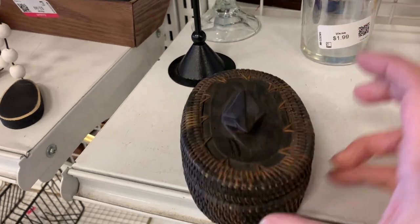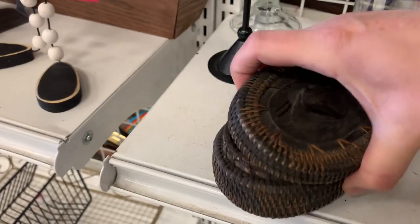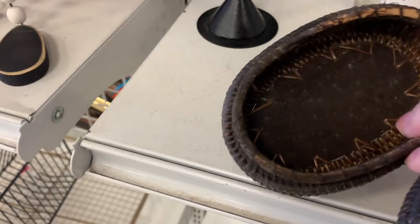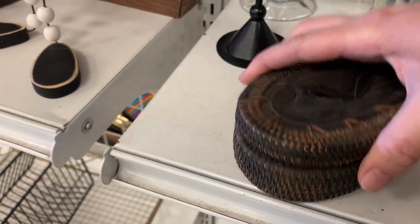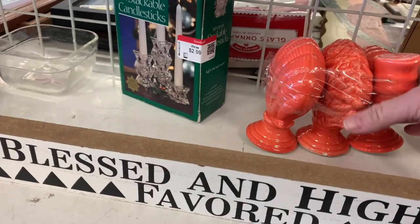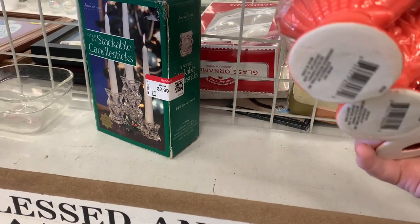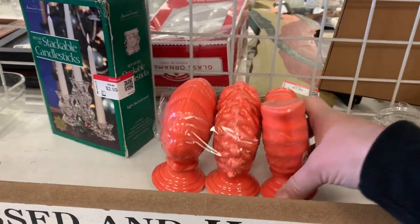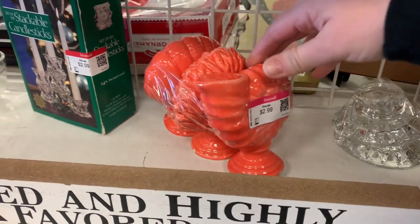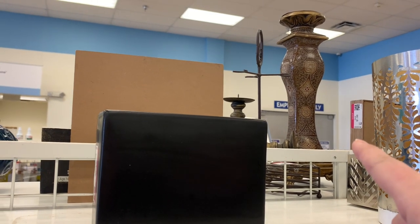$1.99. I don't know. What is that little guy? Is that a frog of some sort? I'm not sure. It's a tiny little wicker basket. I think I'm going to grab this one. These colors are just drawing me in right here. Oh, it's like three pieces of shells for $2.99. Look, I'm seeing good stuff. What are you seeing?